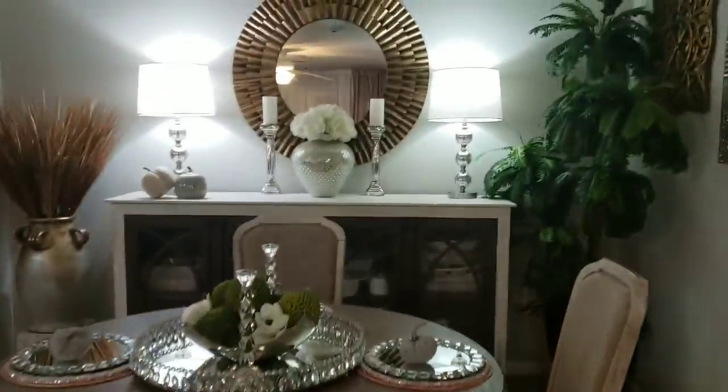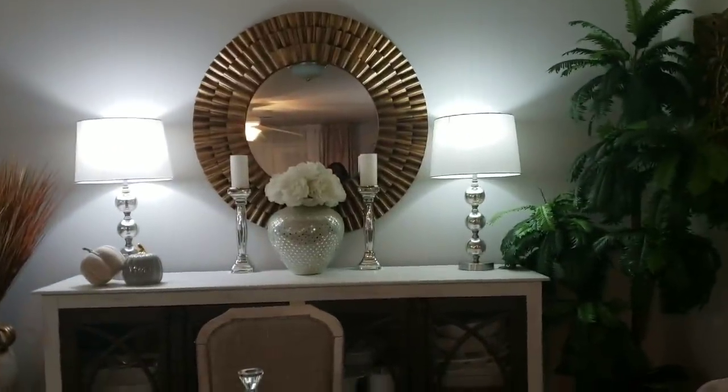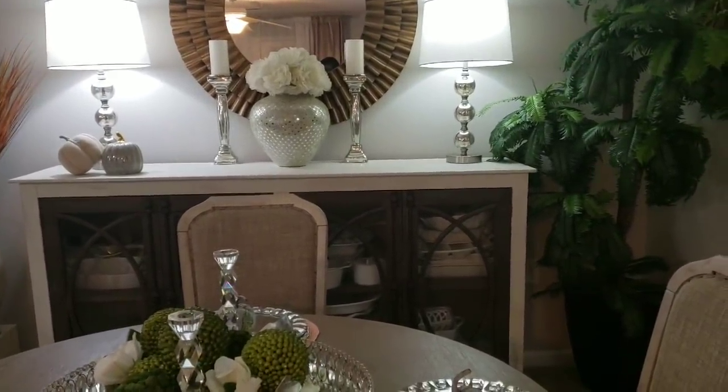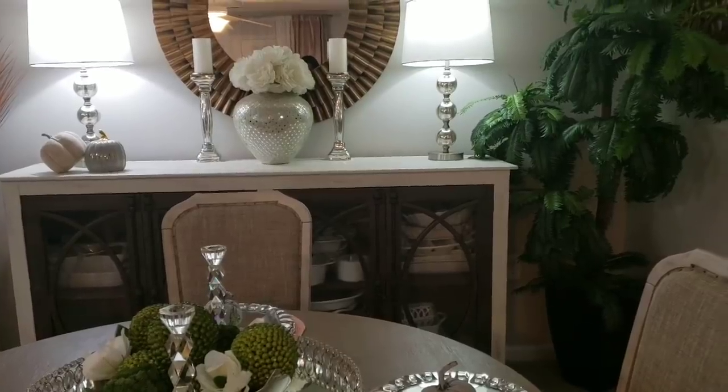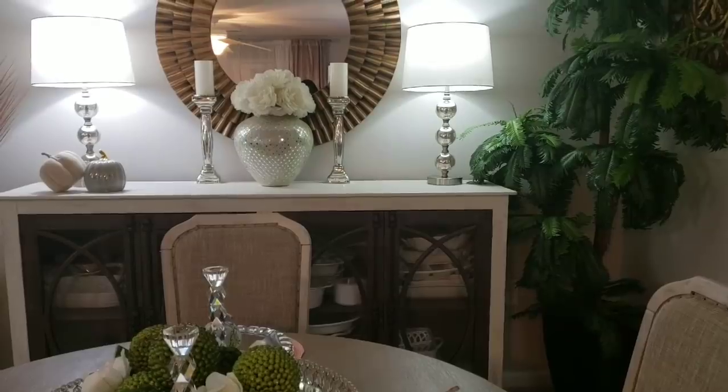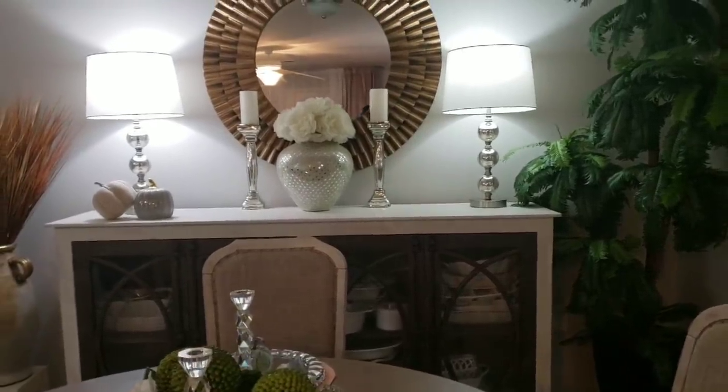Okay, so over here, I'm showing you how I swapped out the lamps. Those two lamps were in the blue room. The ones that were on here originally, I'm going to show you those in the blue room now. Okay, so let's go in the blue room.